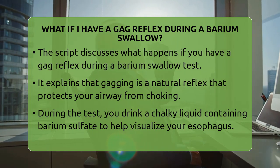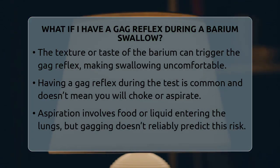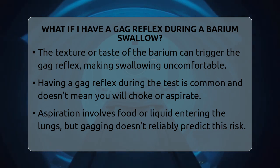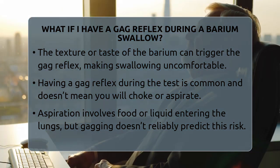Having a gag reflex during this test is quite common and usually not a reason to worry. It does not mean you will choke or aspirate food into your lungs. Aspiration is when food or liquid enters the airway, but studies show that a gag reflex does not reliably predict this risk during swallowing tests.